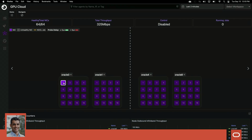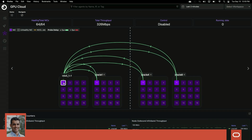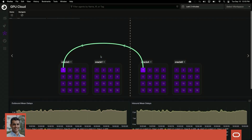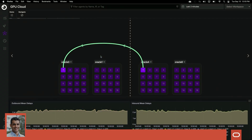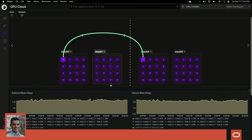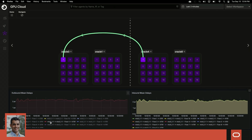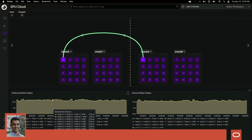So if I click a NIC, I can see who all this NIC is talking to. In this case, its counterpart on all of the other nodes. Clicking an edge provides me with measurements of the one-way delays on the edge. So here we see the outbound and inbound one-way delays for this edge. An important thing to note here is that we're actually probing multiple different paths on this edge. When data is sent between these 2 NICs, it could go any number of ways in the fat tree that Balaji was describing earlier. And we actually sampled those paths and have information about each and every one of them through this probe mesh.